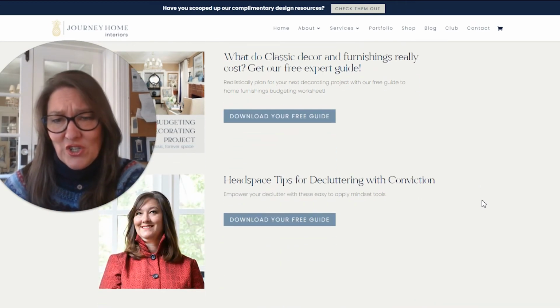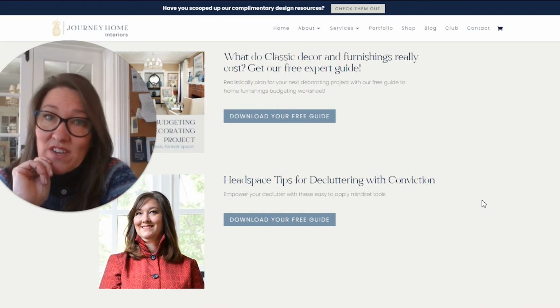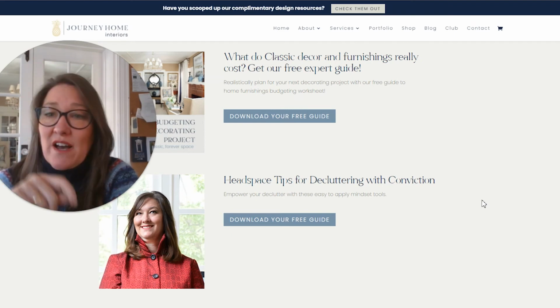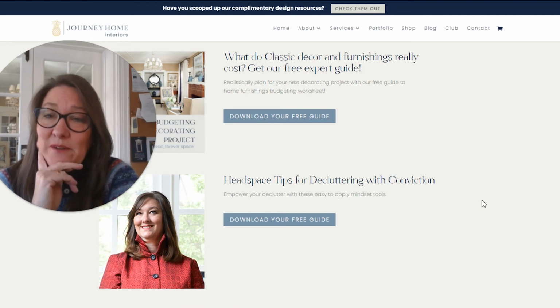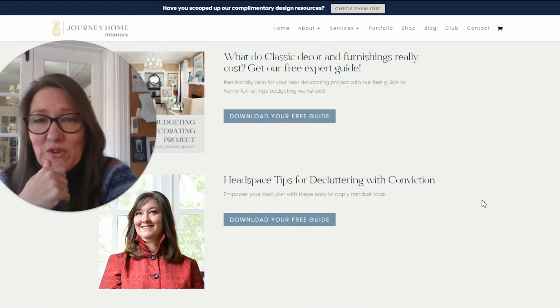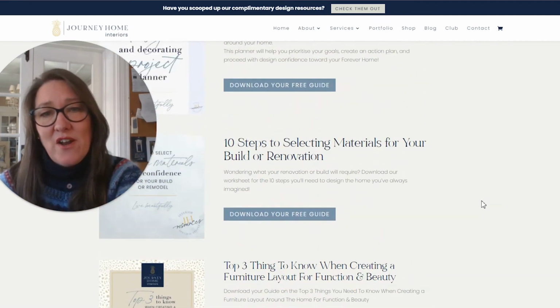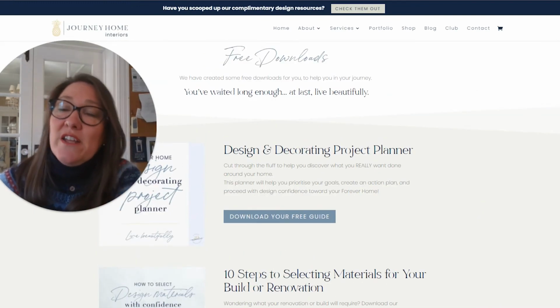And the other thing to do is declutter. It's sometimes difficult to let go of things, so I've got some headspace tips for you. And decluttering you can do at any time, at the beginning of the job, halfway through a project. It's always a good thing to do, especially at the beginning, and I've got a good little guide for you on that. So they're the free guides I've got going at the moment, and I hope that you find them really helpful. And you can find them on our website at journey-home.com.au.